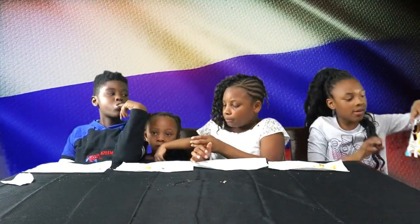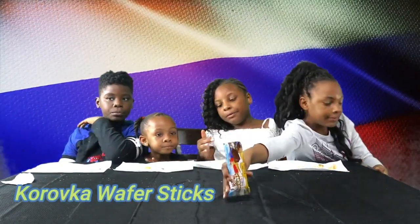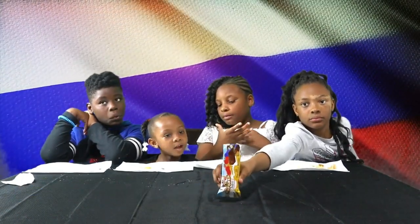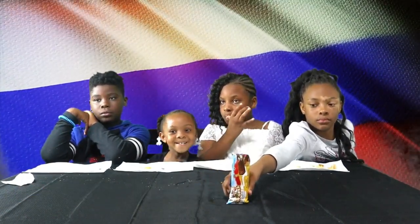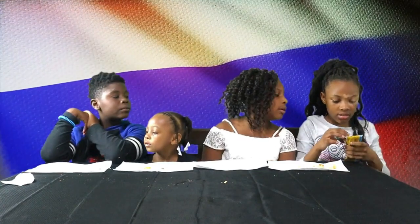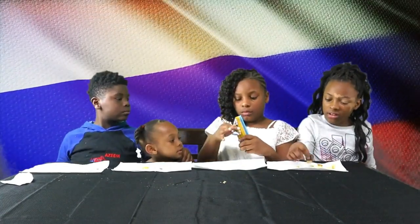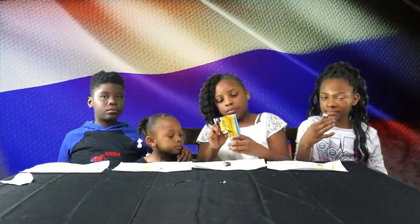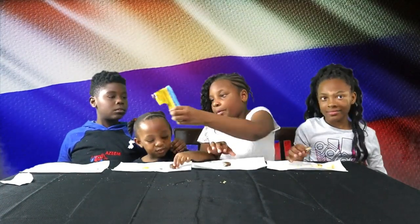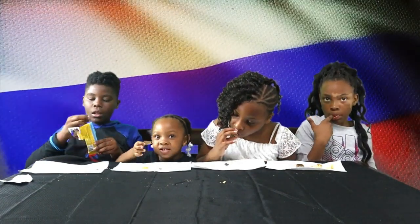And then the last one. Okay, that is Korovka wafer stick. I hope that's good. Korovka is the name of a funny little cow that makes treats for Russian kids. And it's supposed to be a condensed milk wafer. I can't see what it is in there. It's like dark chocolate. It smells like milk. Well, it's supposed to be made with condensed milk. I can't wait to eat it.